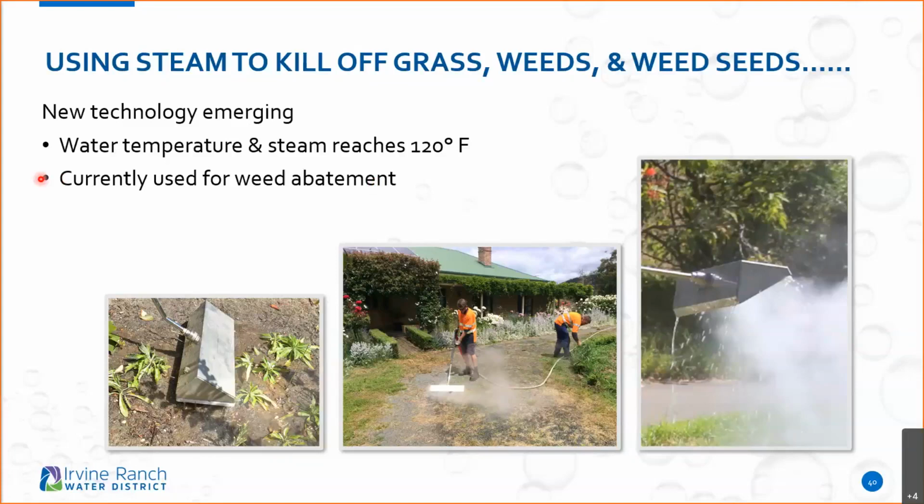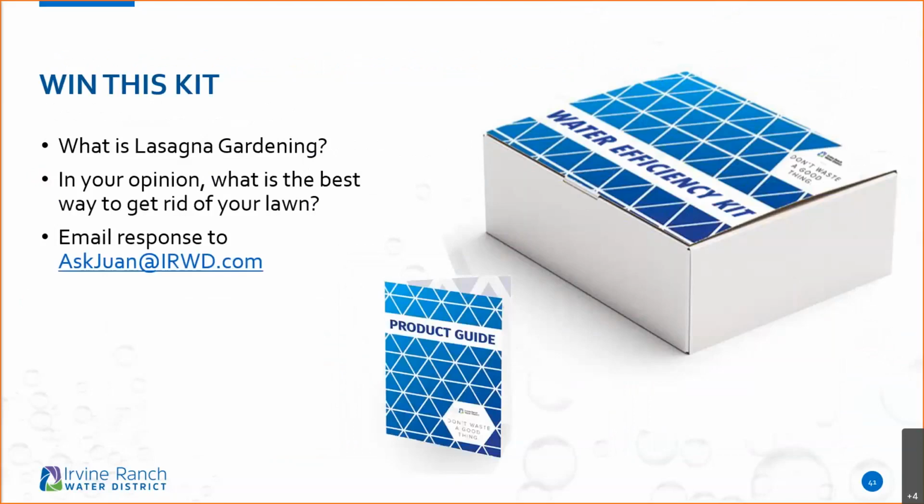So that's really the main things when it comes to removing your grasses. You can see there's a lot of different methods. I myself used the good old dig it out physically. If you want it gone, you can get rid of it in a day or two.